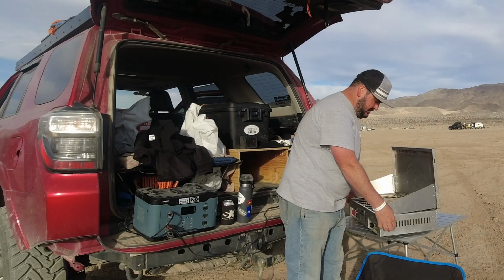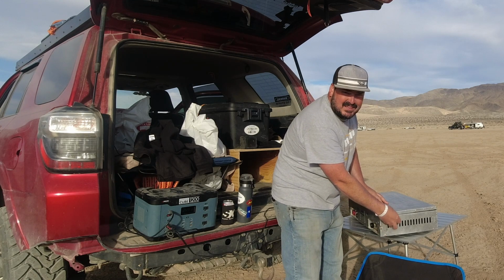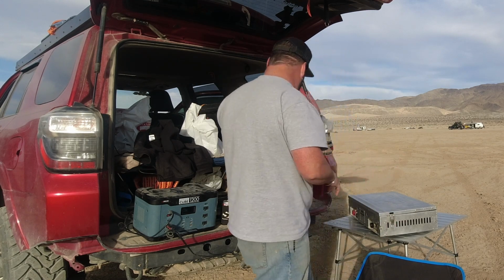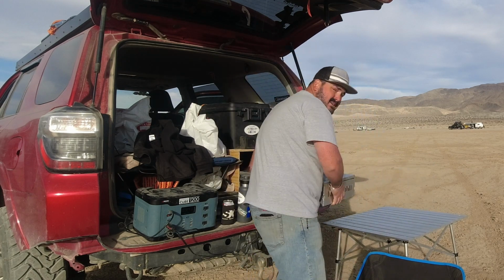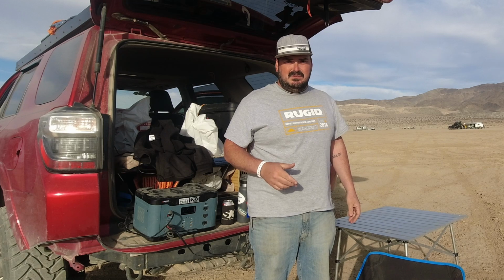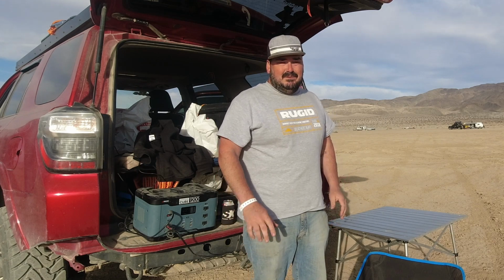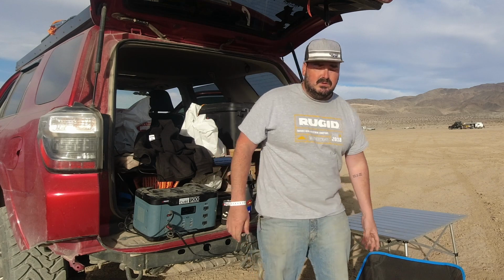So one of the reasons that I really like this setup is the modularness, if that's even a word. The ability to pack everything up individually. So I've got the camp stove here, which is a big stove. I'd probably recommend maybe their smaller model, which I think is called the Everest, or maybe the Everest 2. I think they've got a new model out. If it's got the same burners, which I'm not sure if it does, then I would definitely get that. This is just a really big stove, but it's also a nice stove.